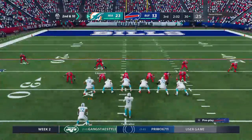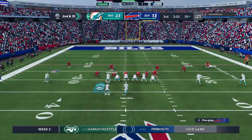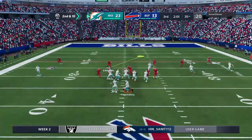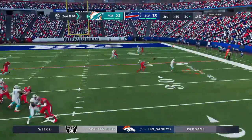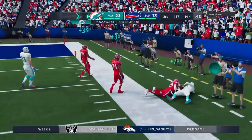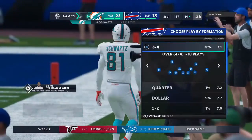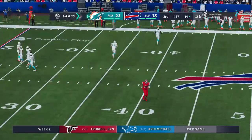We're in the third quarter in upstate New York with a 2nd and 10. Tagovailoa working out of the gun. Firing quickly here, and that's complete. And he'll go out of bounds inside the 15-yard line. The catch and run there, good for 16 and a first.